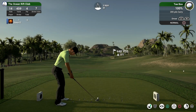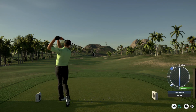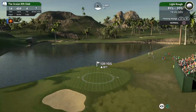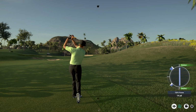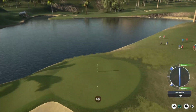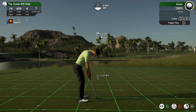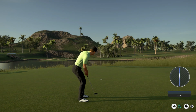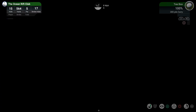Okay, let's see what this tee shot has in store on the 14th. And folks, this shot coming out of the rough. And I think he will like that. And about 12 feet from the cup. And that one goes for birdie. And moving on to the 15th here.